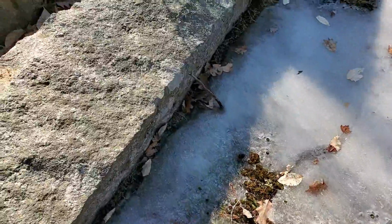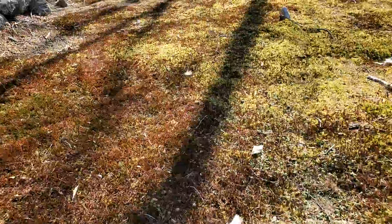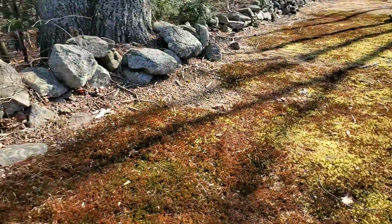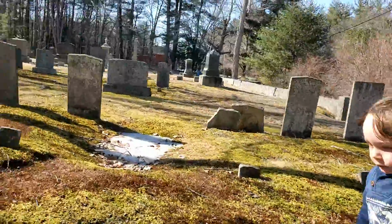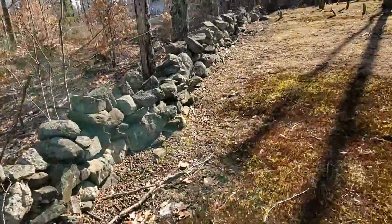Okay, it's slippery again. Hold my hand. Ooh. Look, we did it. We did it, you're right. You want to look around the cemetery? It's an old cemetery, huh?